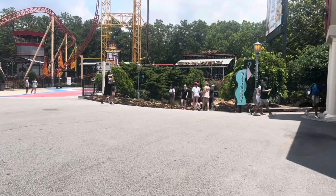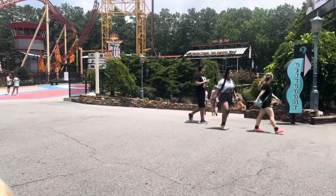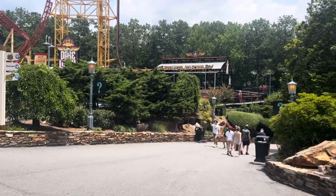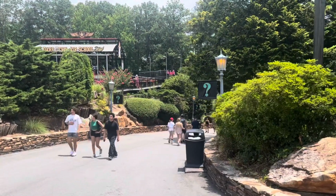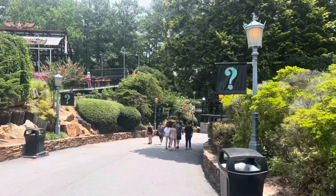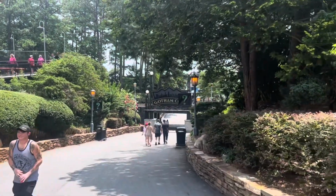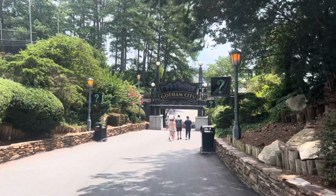And now we are making our way into one of the better themed areas of Six Flags over Georgia. And you can see the question mark flags on the lighting post here to give you an idea of where we're headed. You're gonna see the reveal here in just a second. As we come around the corner, there it is. We're headed into the crime-riddled area of Gotham City.